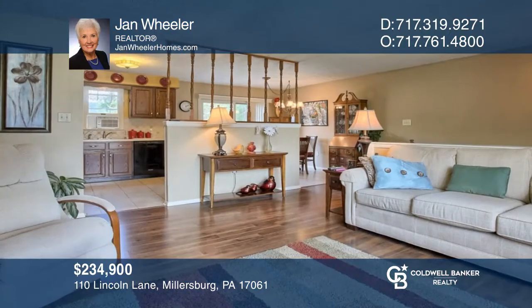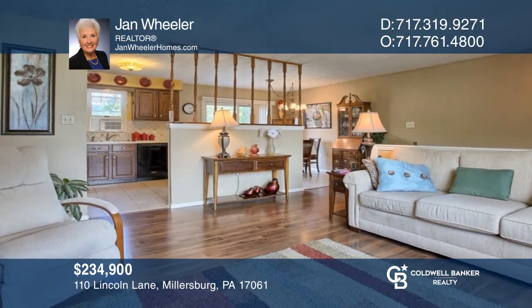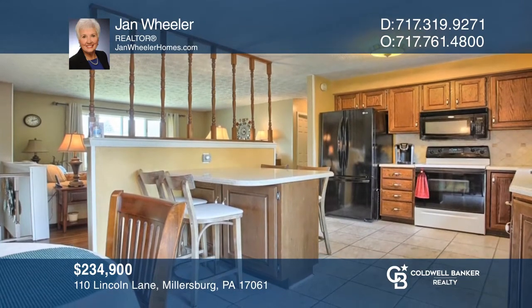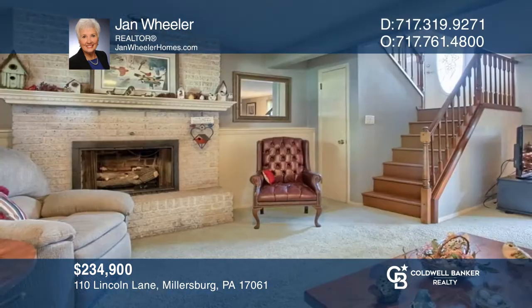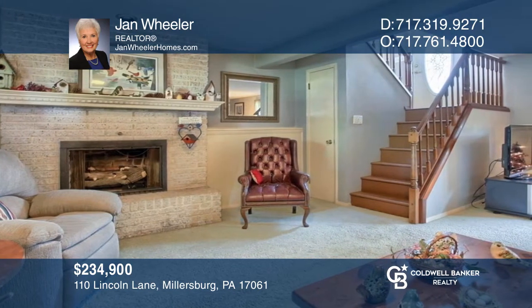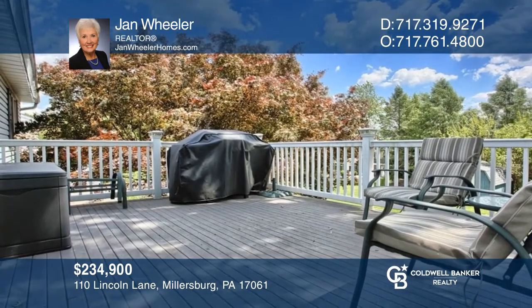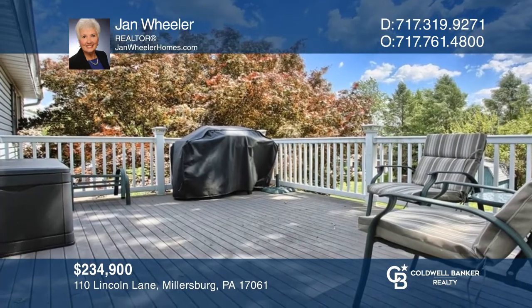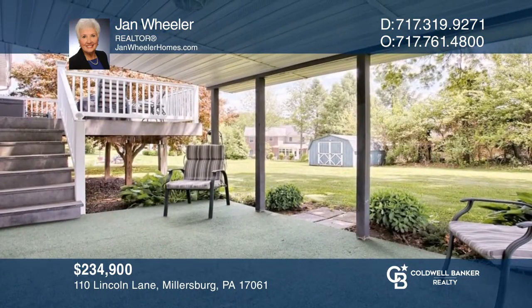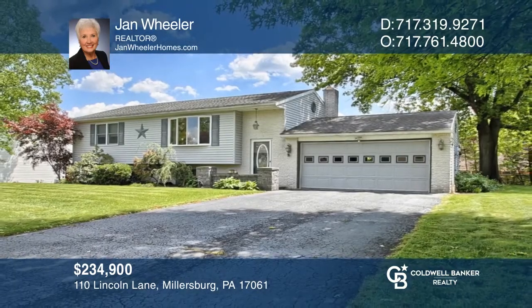Welcome to this lovely 4-bedroom, 2-bath home. This home boasts an open living area on the first floor, as well as a kitchen that has access to a covered back patio. Enjoy the lower level with a space that's perfect for entertaining and has a beautiful fireplace. You'll be close to shopping and restaurants. Jan Wheeler is ready to show you your new home.